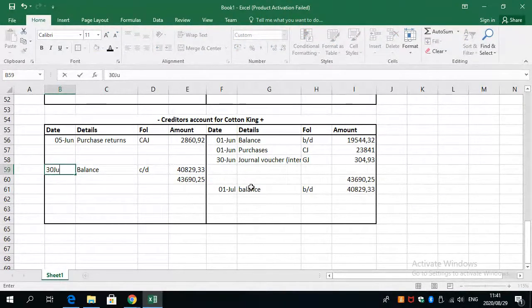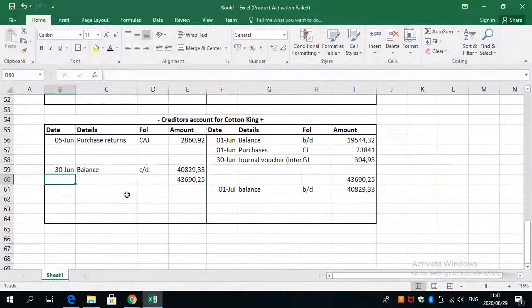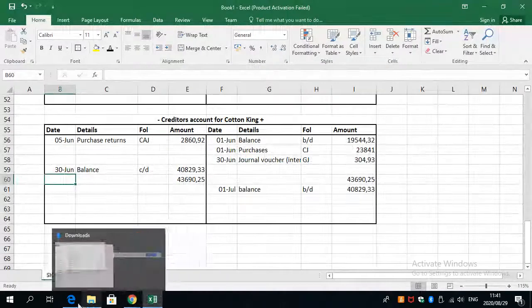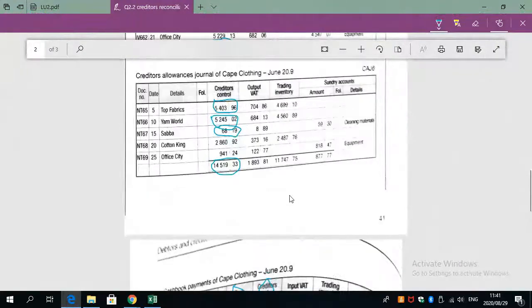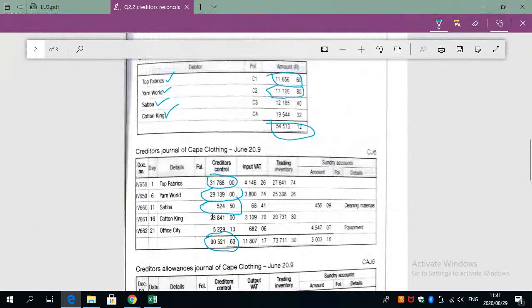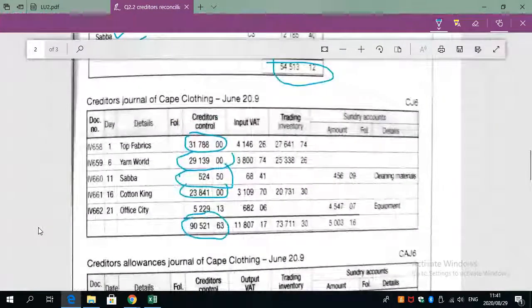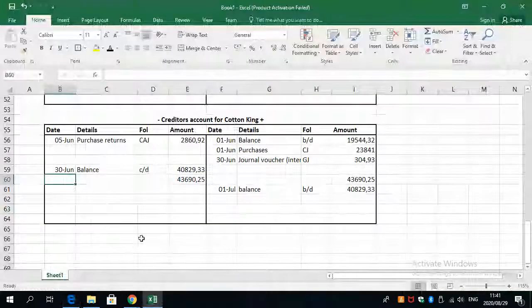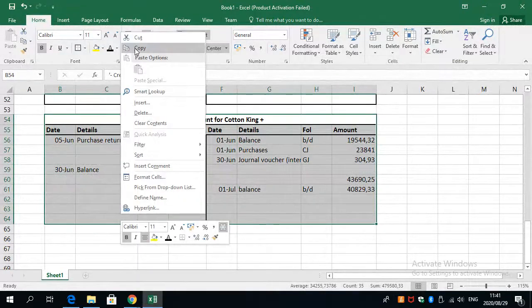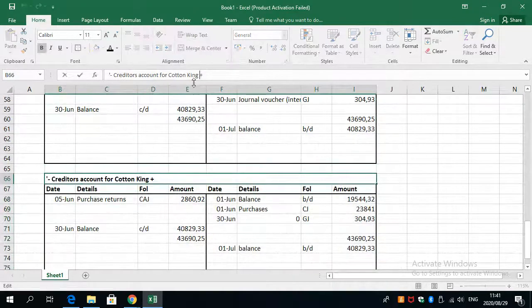So this is how we write the, let me see if the guys online have any questions so far. So let's check. Do we have any new supplier in our transactions? Because we do have a new supplier. We dealt with Cotton King. If you check, we have Office City as a new supplier. So when you do the books for Office City, it won't have an opening balance because this is a new supplier to us. So let me just copy the same thing, paste it and change here to say Office City.